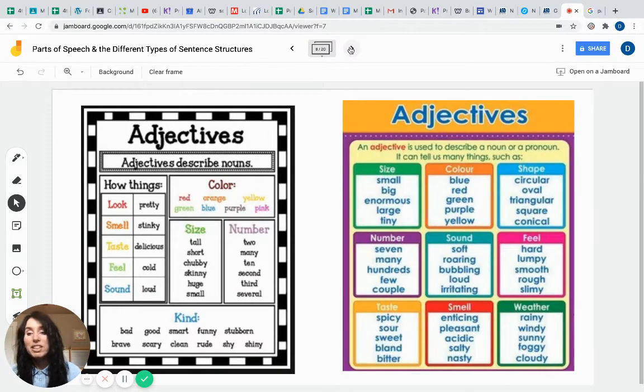Okay, now we're going to talk a little bit more about adjectives. Well, as you know, adjectives describe our nouns. They use words that reference our five senses. So you would use it as what it looks like to you, what it smells like to you, what it tastes like to you, how it feels to you, and what it sounds like. So as you're describing the noun, those are the things that you're trying to talk about as you describe whatever it is your subject.